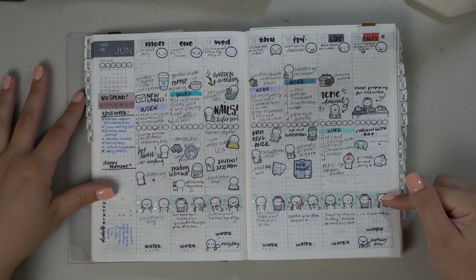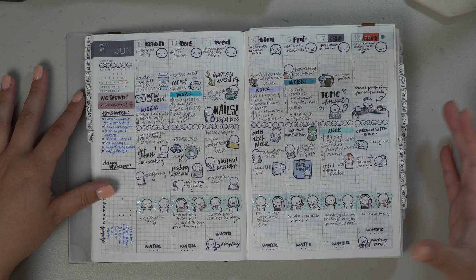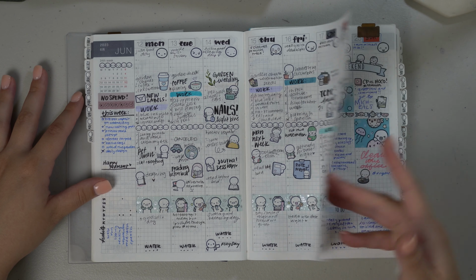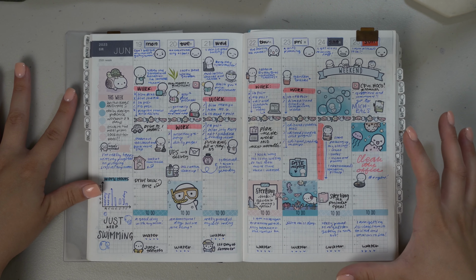I went with the workout washi because we were going to start working out in the morning again. Newsflash, we didn't end up going. I went, I think, a couple of days by myself, but we didn't really do a whole lot. Then this week was my favorite week in this month. It was so much fun using this kit.